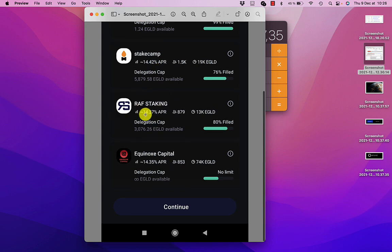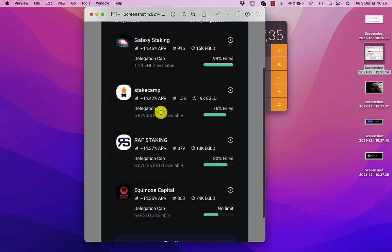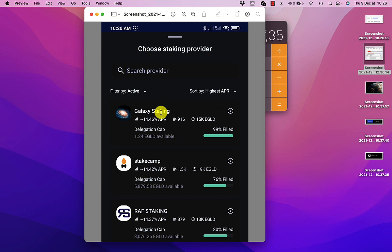I've got a chunk in RAF staking, 14.37. That was cool because that was only like 13 the other day. So I think what's happening here is a lot of people are unstaking, as I'm doing, so they can put the stuff in the farm. But meanwhile, if you just want to stake in the Maiar app, this is all looking quite attractive now. I mean, it always was attractive anyway, but just something worth bearing in mind, really.